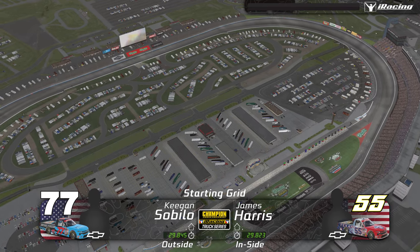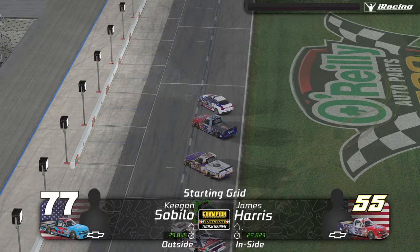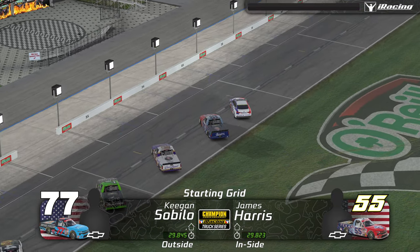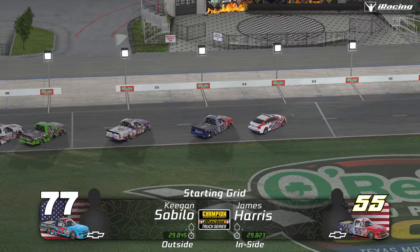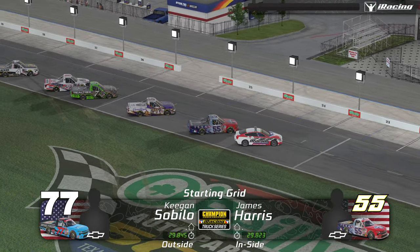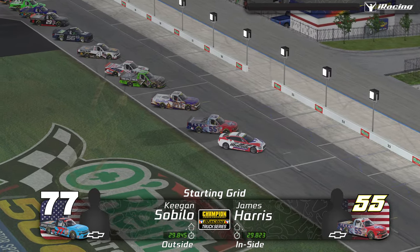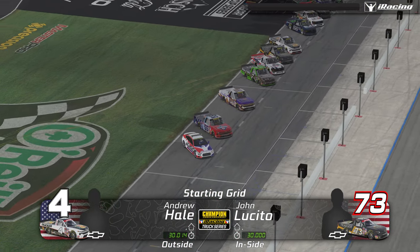But we're going to look through our starting grid as everybody's kind of gridding up currently. James Harris gets the pole easily by about 200ths of a second over Keegan Sabilo with the 29.822. Sabilo in that P2 spot. Nathan Meyer going to be starting in third. Carter Casey fourth. Tyler Meeks in fifth. Timothy Babcock starting in the sixth place position. John Lucido in seventh. Andrew Hale in eighth. Garth Schneider starts in ninth with John Thacker rounding out the top 10.